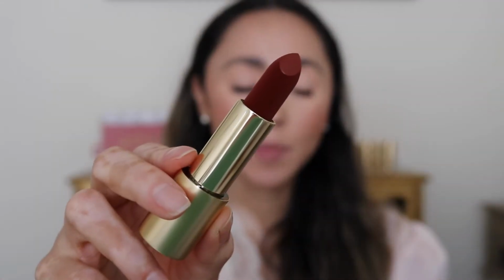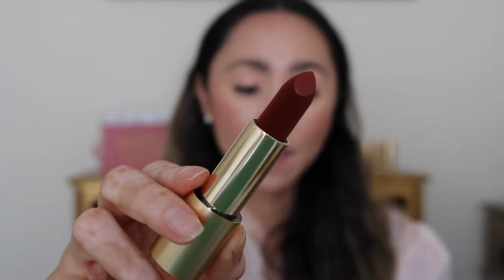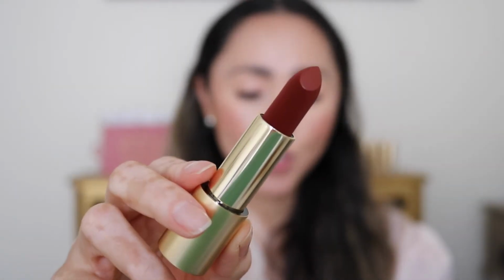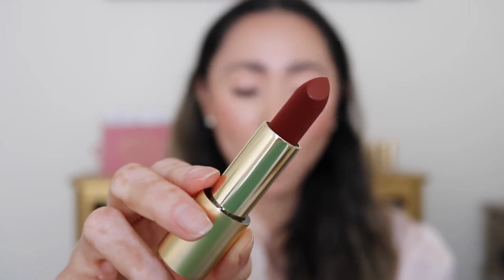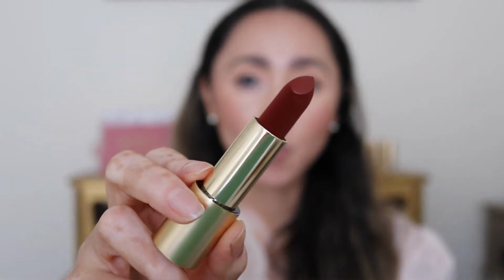For the very last lipstick in the collection, we've got the only red. This is going to be Velvet Cinnabar, and this one is going to be a deep, rich, burnt, warm brown red. So pretty unique shade. Let's go ahead and swatch it real quick.